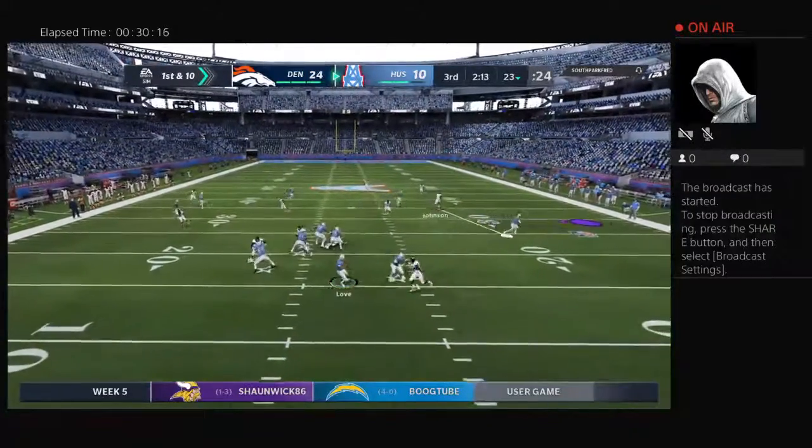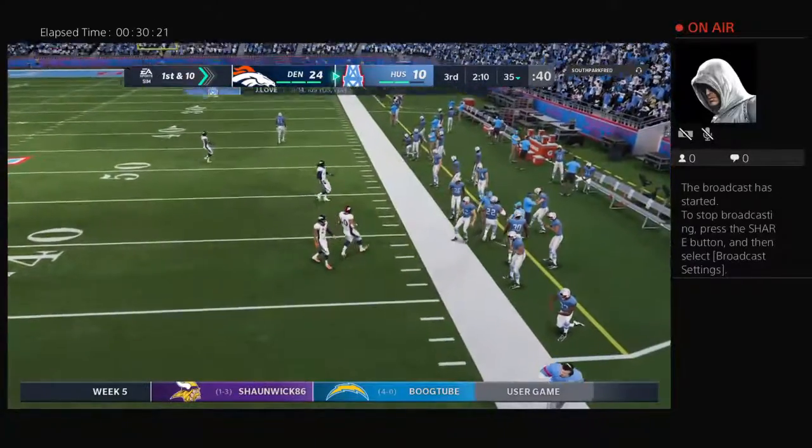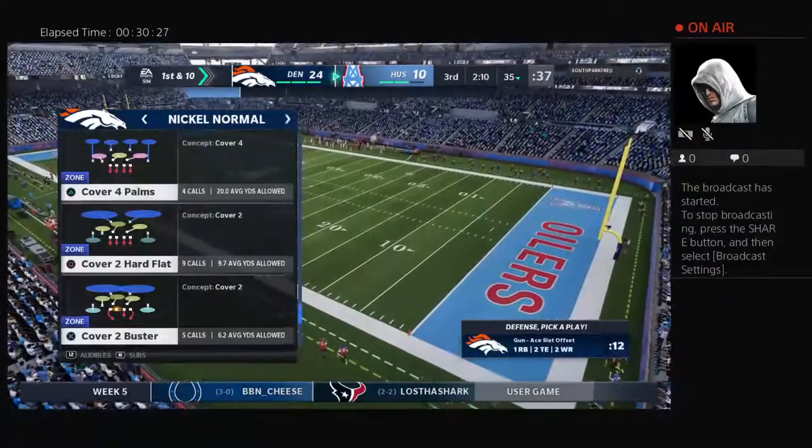Trying to shake off the interception from the last drive. He'll look to throw. And right side, Henry's got it. And he'll be out right at the 35. Nice way to start the drive. A gain of 12 and a first down.